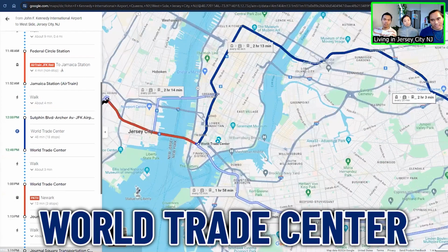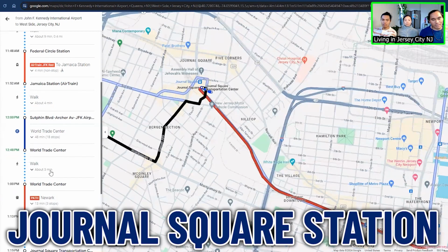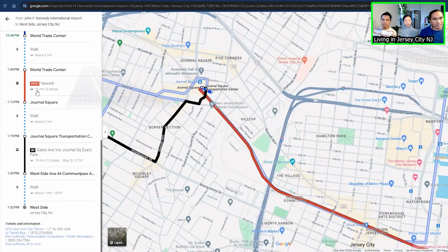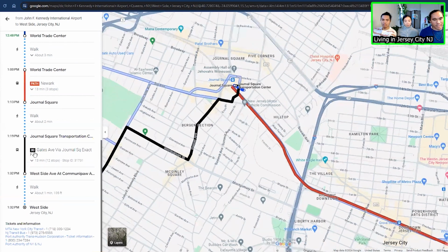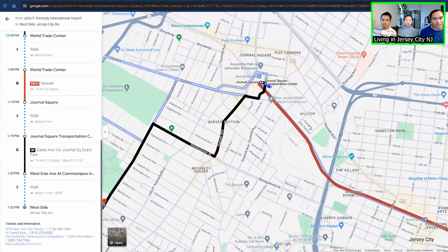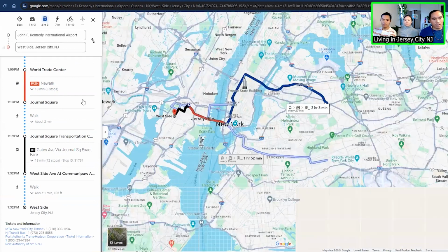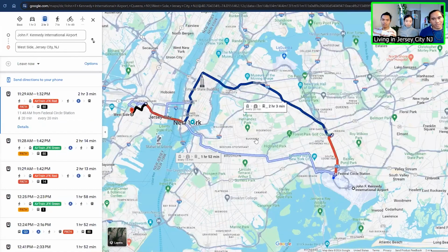And then the station here in World Trade Center brings you to Journal Square Station, which is one of the main hubs of Jersey City. That's about a 13-minute train ride. And then from there, you take the 80 bus, which is the main bus that goes to the Westside area, and it's about a 15-minute commute. So all in, it's about a 2-hour commute, depending on how busy it is throughout that day.